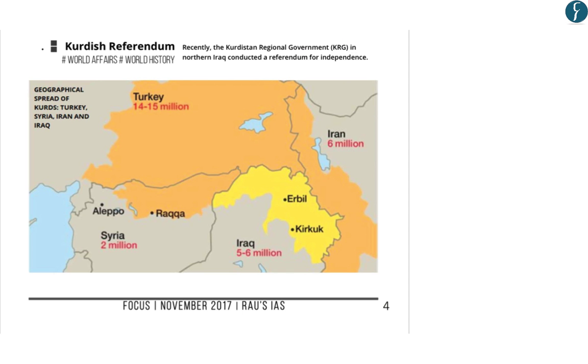Now, the recent Kurdish referendum, which was held in Iraq, was covered in the November edition of the Focus magazine. So we're using this image from that article itself to get a geographical understanding of the Kurds. Now, the majority of the Kurds population is located in the Middle East and is spread over 4 countries, which are Turkey, Syria, Iraq, and Iran.